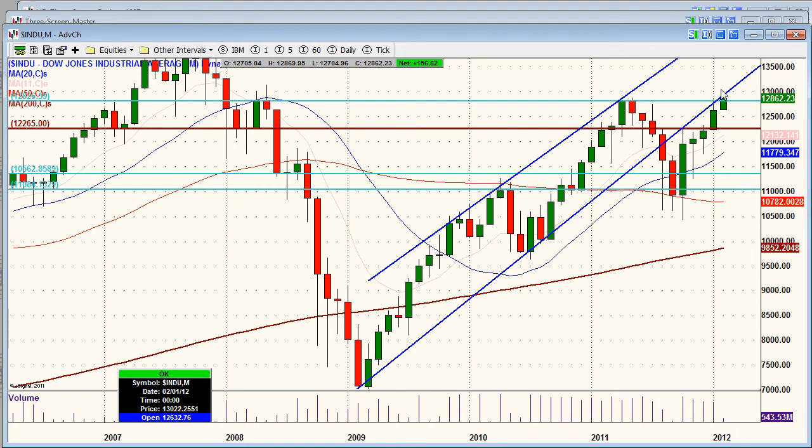What will happen? So for all you bears out there, you're probably licking your chops saying, yeah, we're poised to drop. But your lunch is just being eaten the last few weeks, last few months. You don't want to be early to the party. You have to trade what you see. Right now we have a big up leg. So do not be early to the party on the bear side of things.